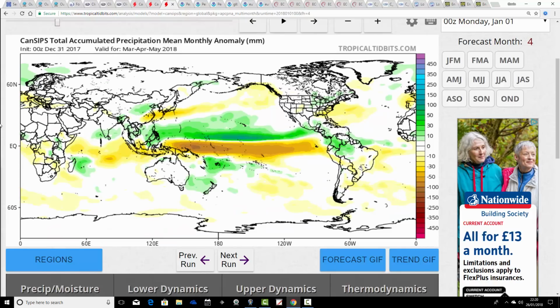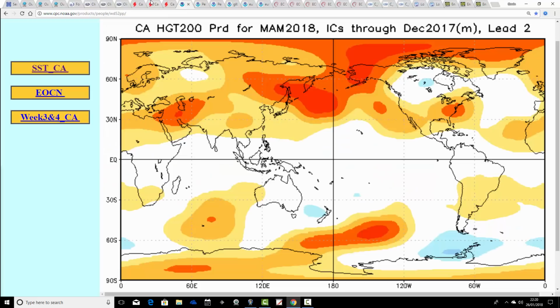And then in terms of the precipitation anomaly, it's coming out a little bit wetter than average to the north and a little bit drier than average to the south. Actually, for the UK, the precipitation anomaly is very close to average, so fairly weak signals again from CANSIPS.